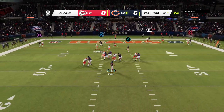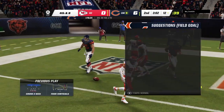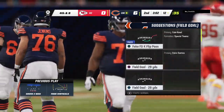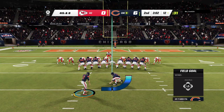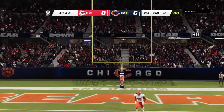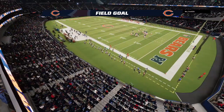Looking to throw, Fields. To the goal line, but it's incomplete. What an excellent defensive stand there in the red zone. Nice tight coverage. They certainly recognized how important it was to bring up 4th down here. Santos' kick is up and through, and that will make this a 9-point lead.